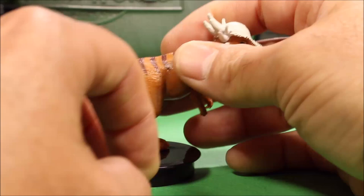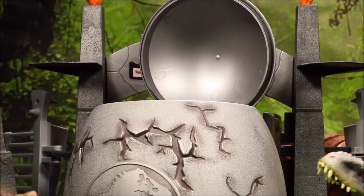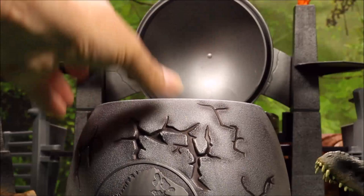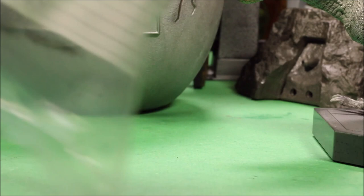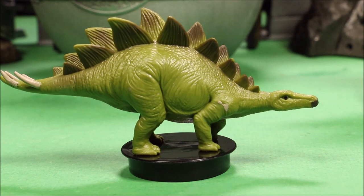From Universal Studios. And then we've got one more. What is our last one? Ooh, that looks cool. So our last one is a Stegosaurus. Oh, wow. I love the detail on that one too. Guys, you cannot go wrong with these.